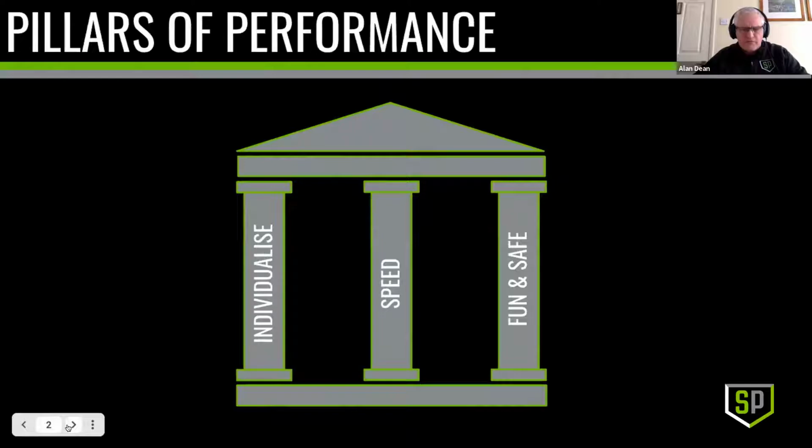Now, I have this diagram here, which we utilize, and you'll see a similar diagram from Will. It's Will that created this. I have individualized speed, fun, and safe as my 3 pillars of youth performance for strength and conditioning. The central pillar being strength.